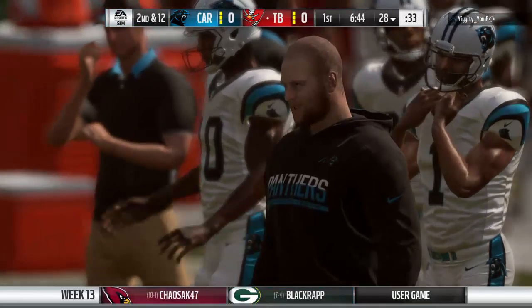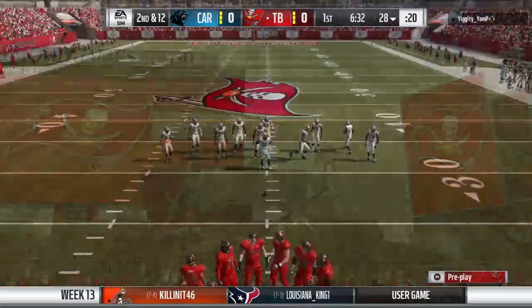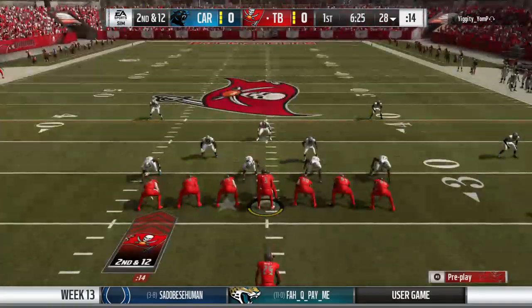While we know that the identity of this offense is to throw the ball, they've got to run it every so often, if for no other reason than to tamp down the pass rush. They can't let them just tee off and get to their quarterback. So the opening play of the drive goes backwards. Now they'll come up on 2nd and 12.